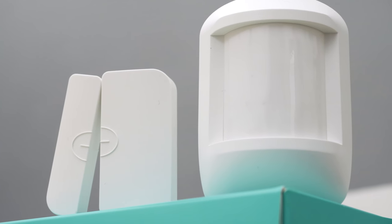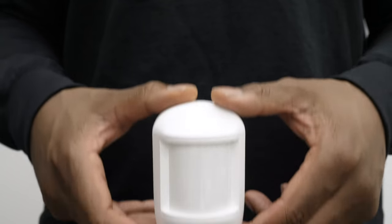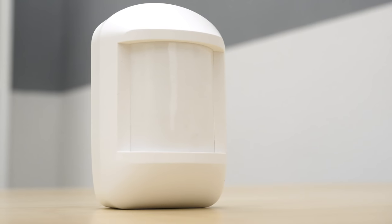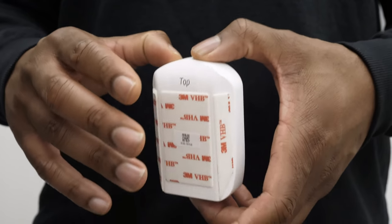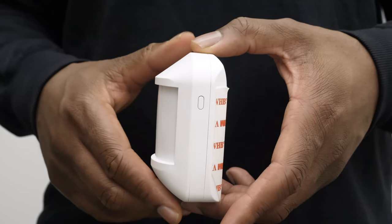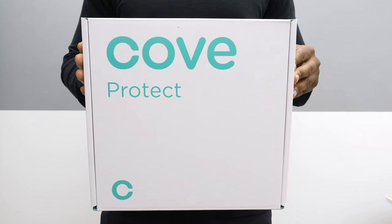Now, when it comes to this motion sensor, I actually am pretty familiar with this design. It looks pretty similar to all motion sensors that we've seen here at Security Baron, and it comes with our favorite tape. That 3M on the back allows you to adhere it to a wall very easily. And once you adhere it to that wall, you basically don't have to worry about it again for 5 years, because that's the battery life on the motion sensor from Cove Security.